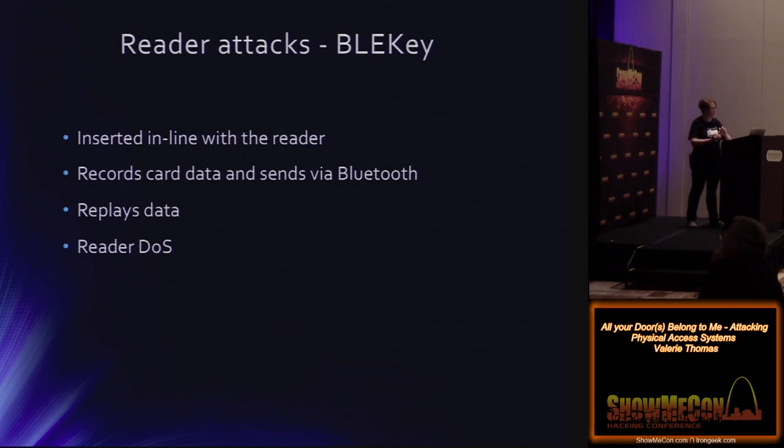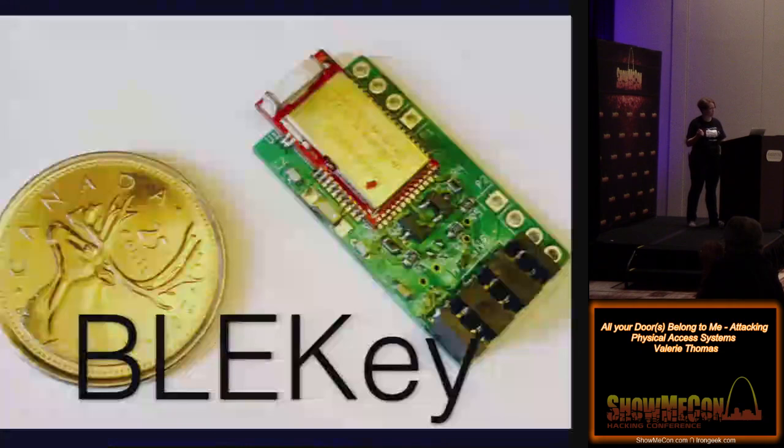For electronics folks, I always talk about things being fully potted and anti-tamper tape being around the outside of the reader. That's so people like me don't walk up and yank it off of the wall. If you yank it off of the wall, remember, that's a copper connection on the other side of that. So it's very easy to just strip some of the wires that you need and put something in the middle of it, like the BLE key.